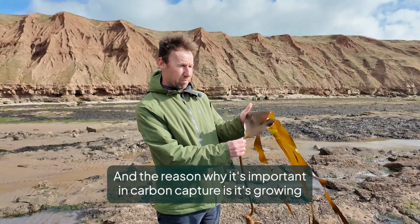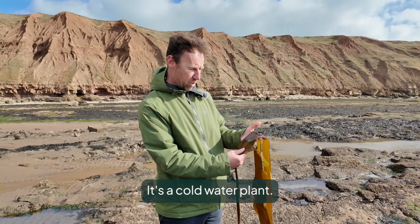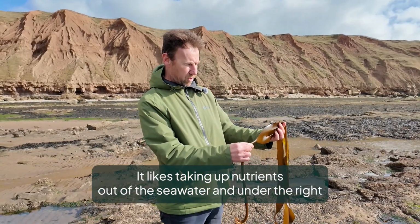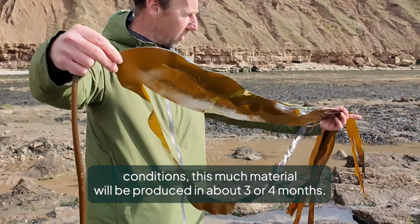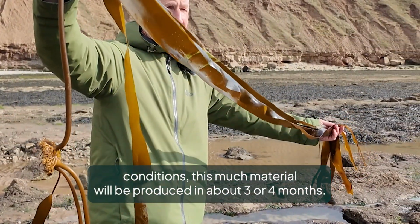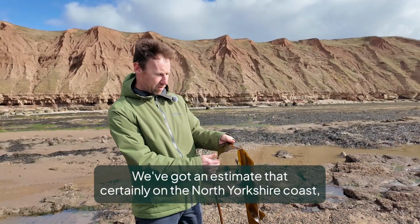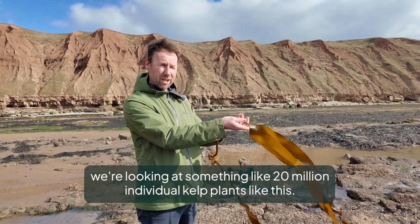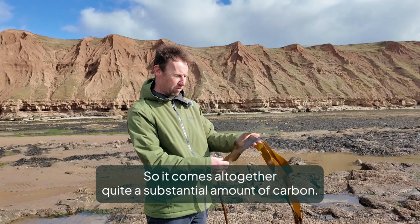And the reason why it's important in carbon capture is it's growing very, very quickly. It's a cold water plant. It likes taking up nutrients out of the seawater, and under the right conditions, this much material will be produced in about 3 or 4 months. That's the spring growth. We've got an estimate that certainly on the North Yorkshire coast, we're looking at something like 20 million individual kelp plants like this. So it comes altogether to quite a substantial amount of carbon.